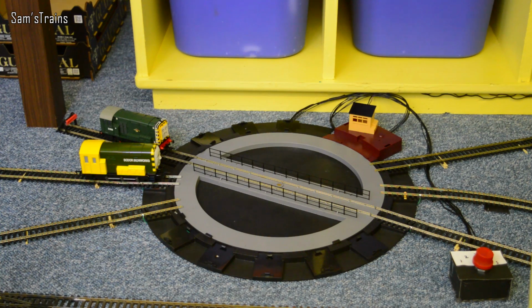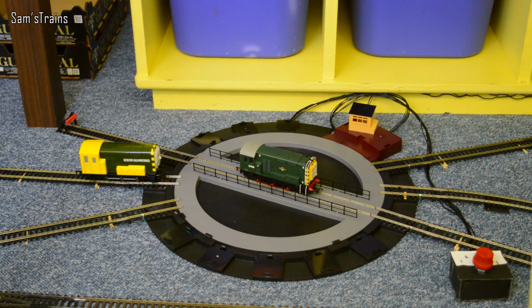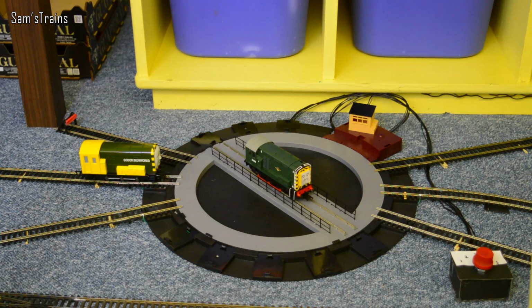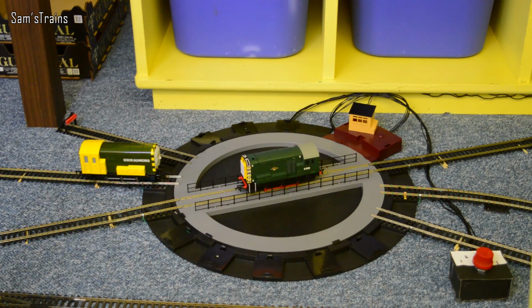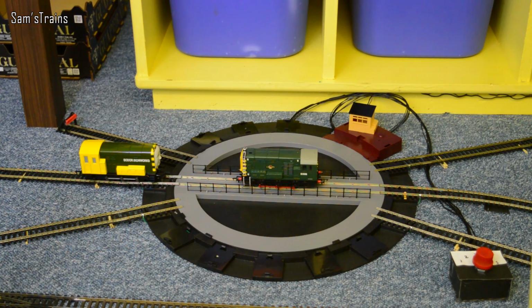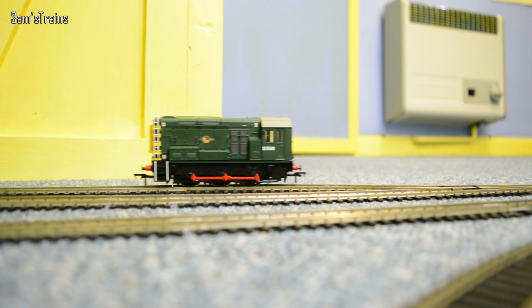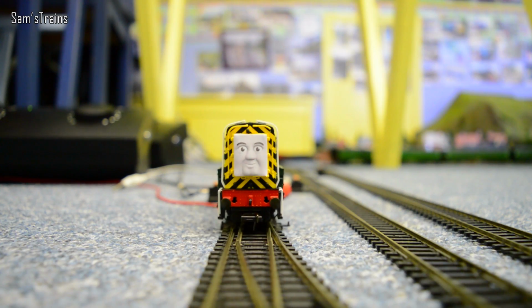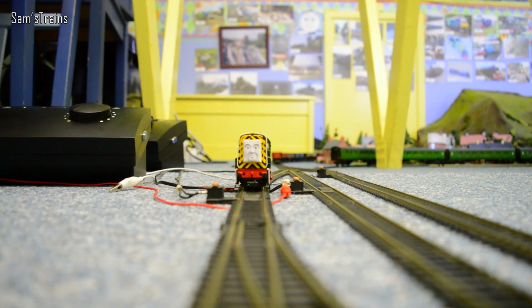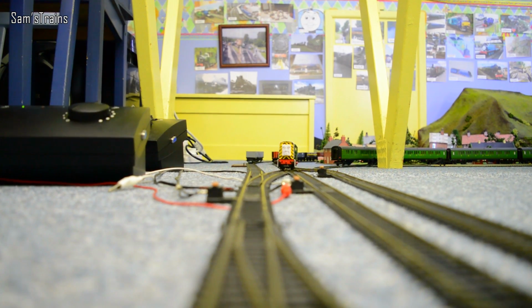Time to turn the turntable back again then. There we go, and let's get him onto the turntable. Brilliant. And I'm going to turn him all the way around because I want him to be backing out of the turntable. So, yep, let's just do that. Brilliant. There we go. That's where we want him to be. Let's back him off then, and I'll show you what he's going to be coupling up to. There he goes then. Harry from the Steelworks, I think. Going over the points very carefully. There he goes, just changing the points there, and I'll show you what he's going to be coupling up to.